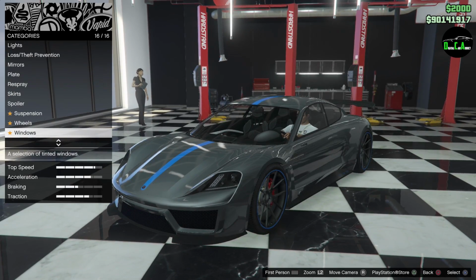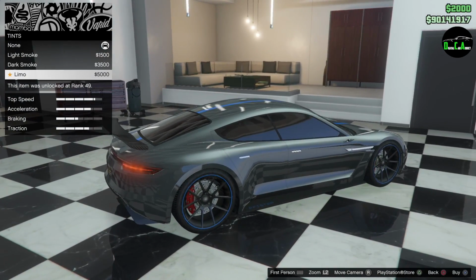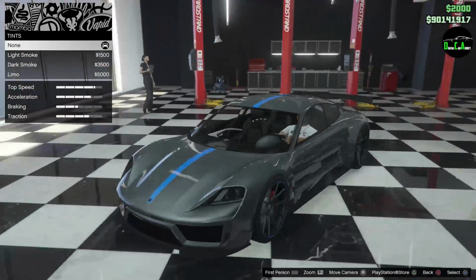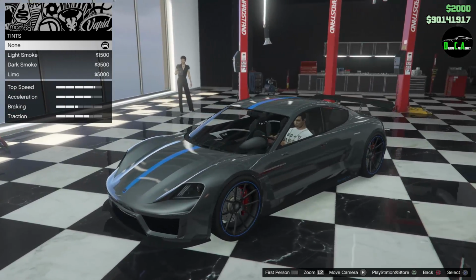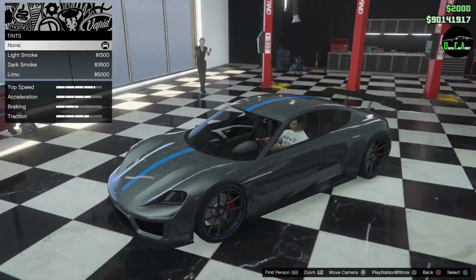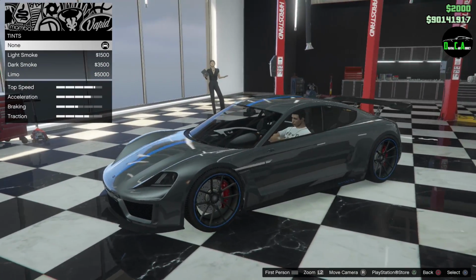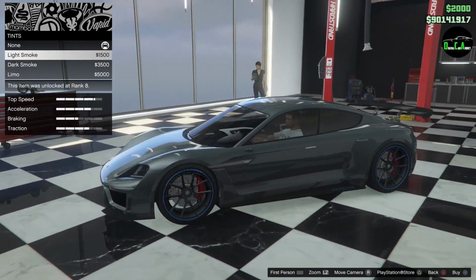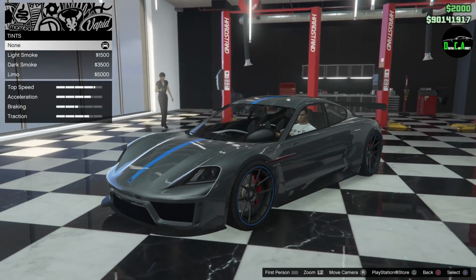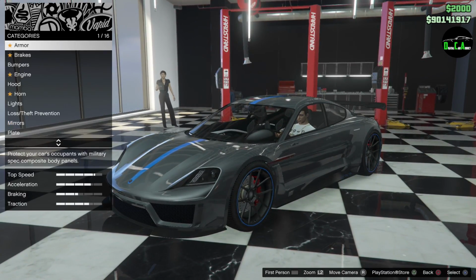Well, that is all the options. Oh, and we got the window tints if you want to do that. Since this car doesn't really have an interior color option that you can change, I don't think changing this really matters. I mean, you're not really hiding anything. Technology and budget permitting, you're kind of hiding the nice seats, but it's really up to you. I'm going to leave it without tints. I like the way the seats look.